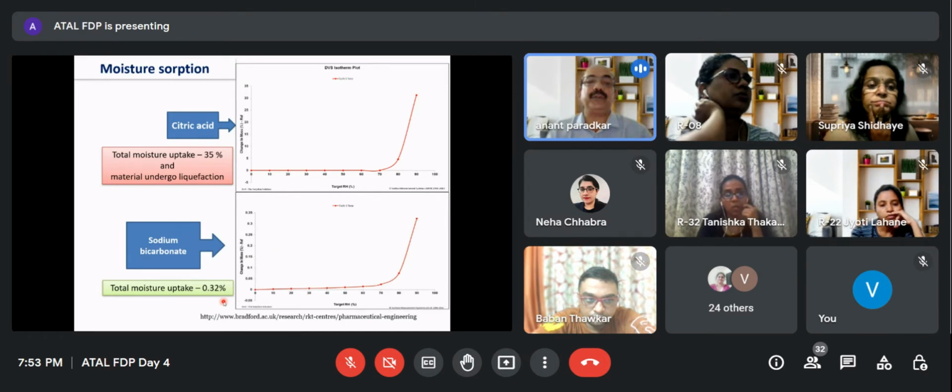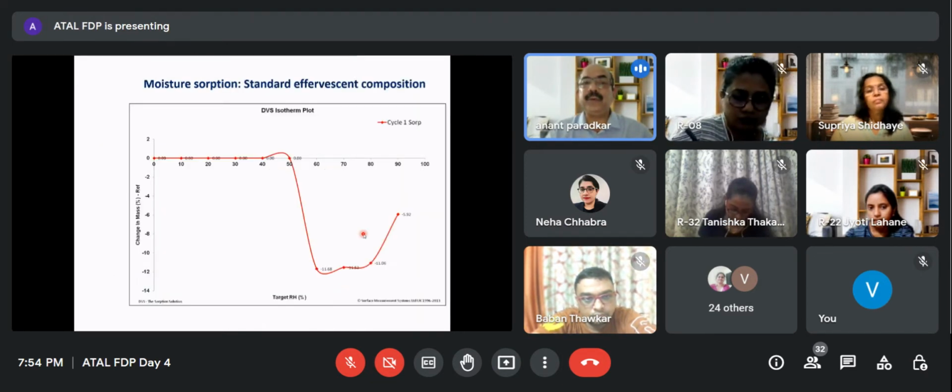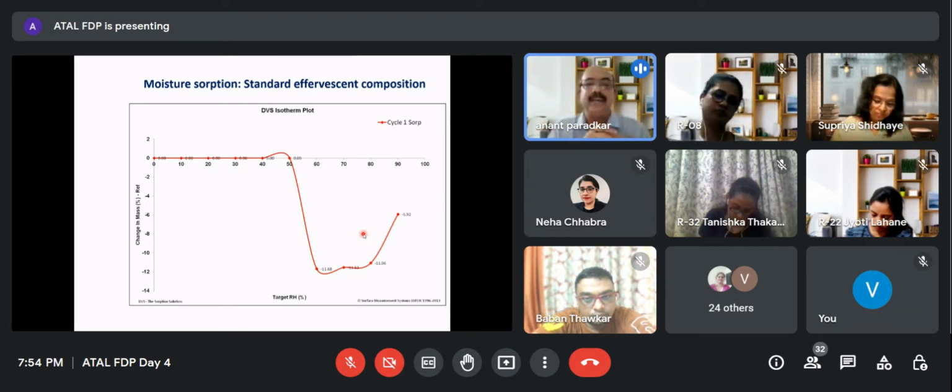So citric acid is really hygroscopic, but still it doesn't take a lot of moisture, still around 60% RH. Then why is this destabilizing? Next slide, please. You can see when we have kept the mixture of 1 part of citric acid and 1.5 parts of sodium bicarbonate, which is the typical composition, literally, at between 40 to 50% RH, it has taken only 0.1 to 0.2% moisture, but that was enough to start the reaction between the two.